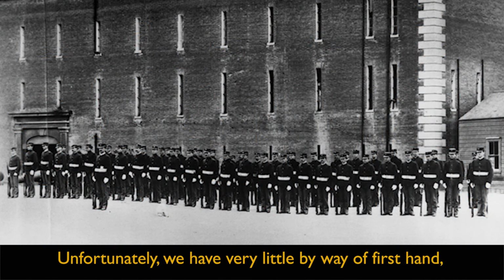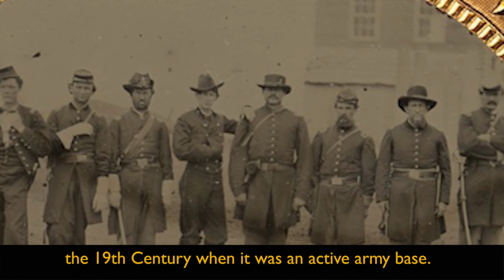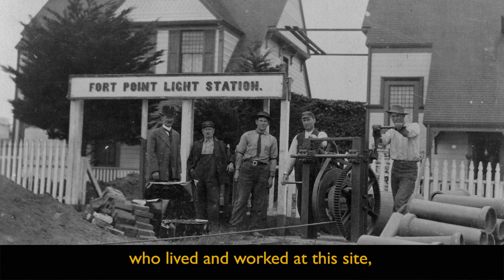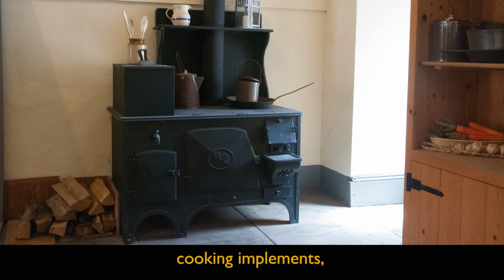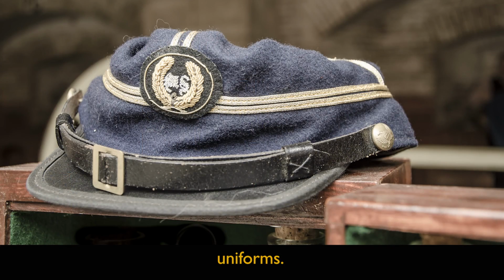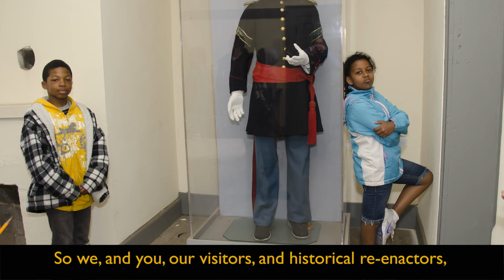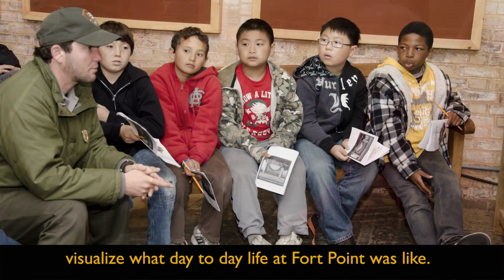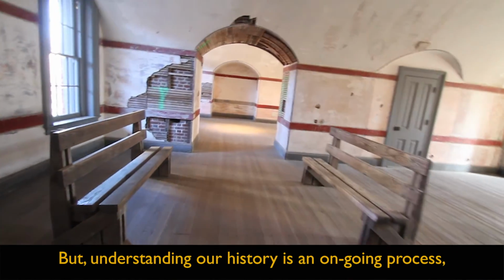Unfortunately, we have very little by way of first-hand written accounts of life at Fort Point during the 19th century, when it was an active Army base. But we do have a few photos of the people who lived and worked at this site, and actual artifacts such as cannons, tools, cooking implements, furniture, and uniforms. So we, and you, our visitors, and historical reenactors, must use our collective imaginations to visualize what day-to-day life at Fort Point was like. But understanding our history is an ongoing process, and you can be part of it.